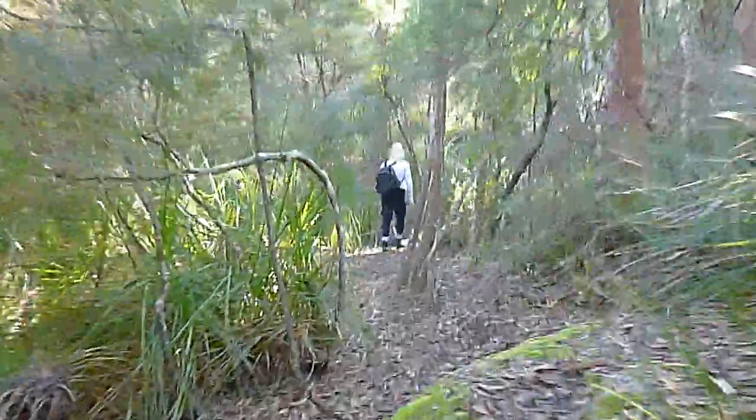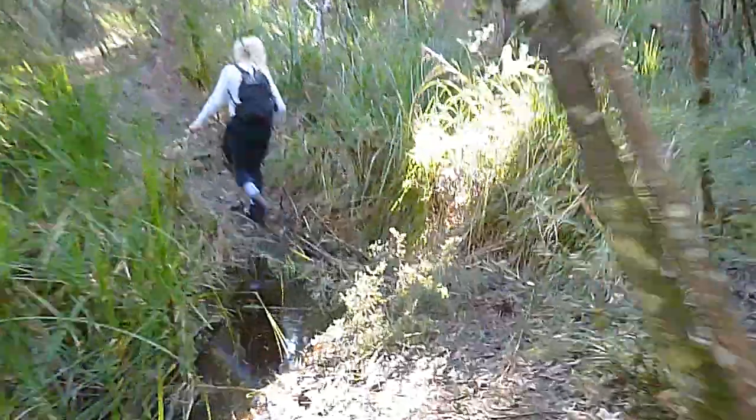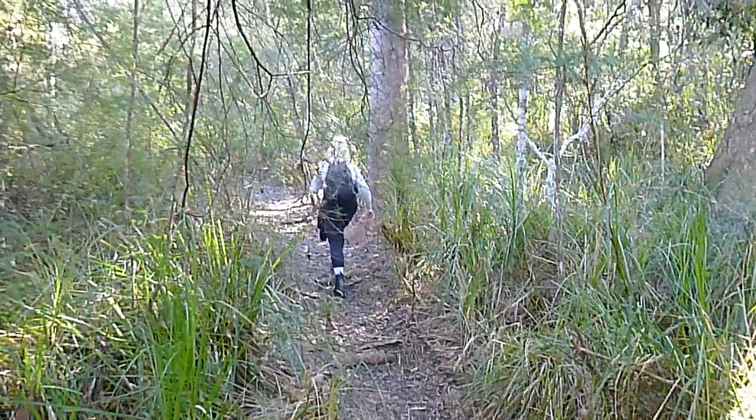And this is the way out apparently. Once we get to this other dam, from here we pass it, and then there's a short scramble back up to Reeve Street. You make it across, right? Yeah, it's not too far away.